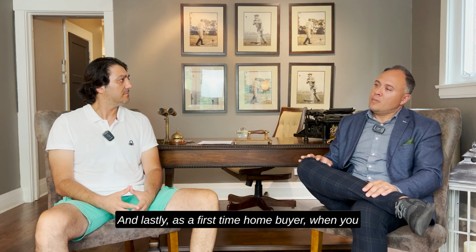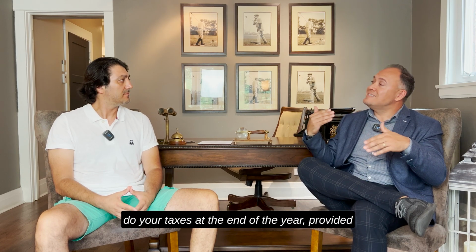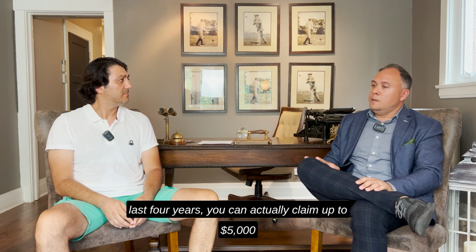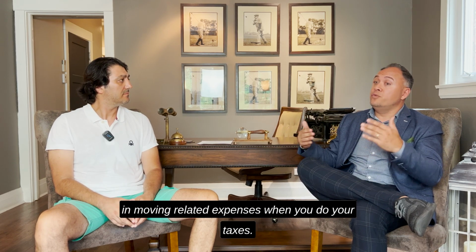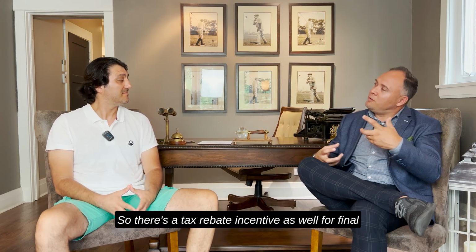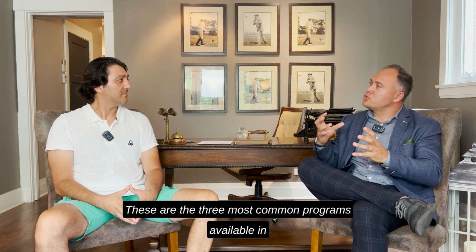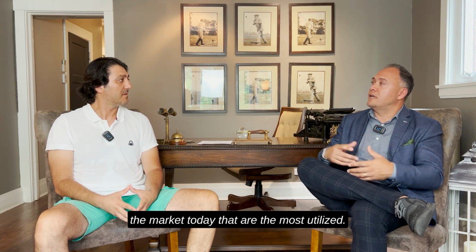And lastly, as a first-time home buyer, when you do your taxes at the end of the year, provided you haven't owned a home as a residence in the last 4 years, you can actually claim up to $5,000 in moving-related expenses. So there's a tax rebate incentive as well for your final year-end income tax that you can take advantage of. These are the three most common programs available in the market today that are the most utilized.